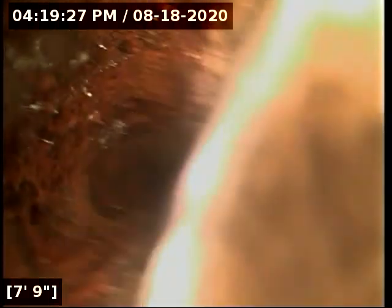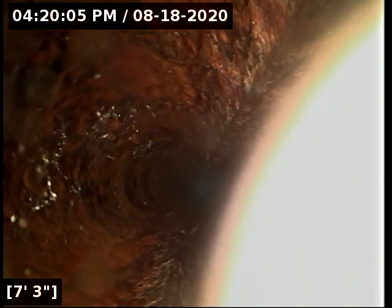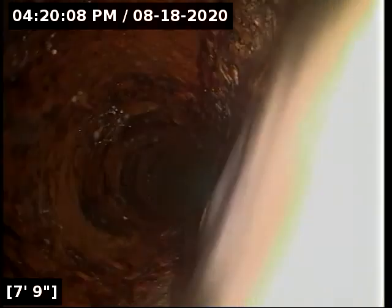Now, this thing you're seeing in front of the camera lens there is just a string tied to my camera lens. The line was trickling there for just a moment. We were checking to make sure there wasn't a blockage the camera cleared.